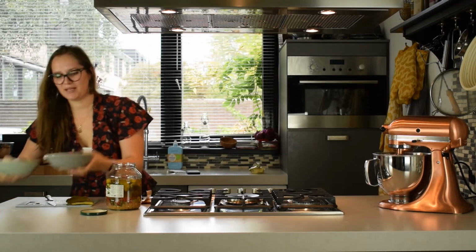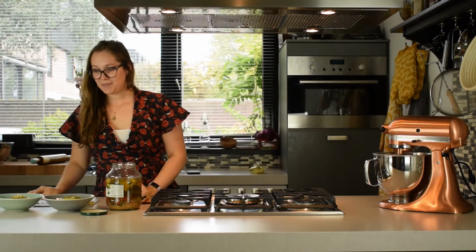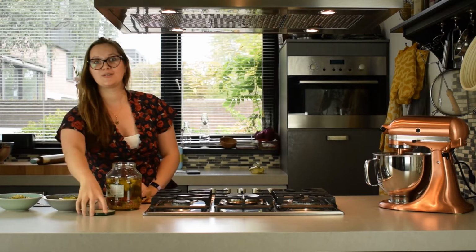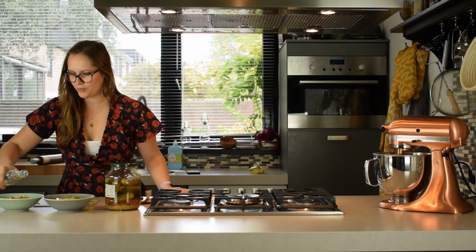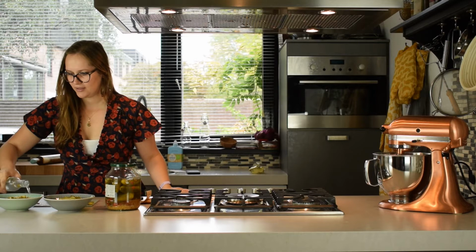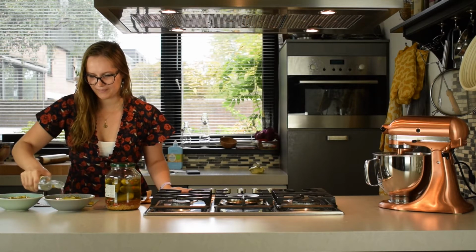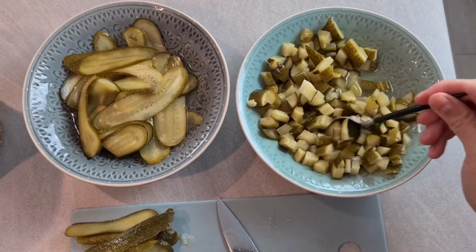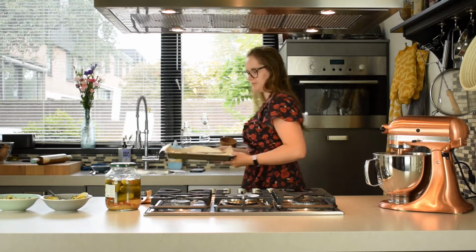I have sliced the pickles in little cubes and little slices, but it's time to add the tonic to marinate them. I will just add a couple of spoonfuls to cover the pickles. Let's give them a stir. They're nice and bubbly. It's time to bake the tarts.